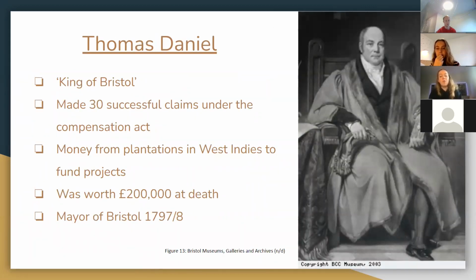Once we were aware of the link between slave money and the Great Western Railway, we decided to research the history behind other investors in order to ask what the prominence of this connection was. This led us to look at the Great Western Railway's page on the Legacies of British Slavery website, through which we found Thomas Daniel, a Bristolian merchant known as the King of Bristol, who made 30 successful claims under the 1837 Slavery Compensation Act, earning vast wealth from his plantations in the West Indies. Some of this money was then invested into the Great Western Railway.